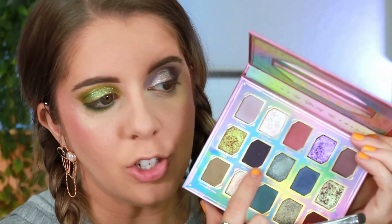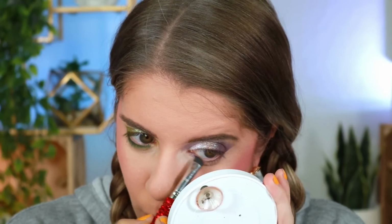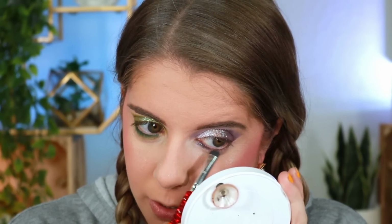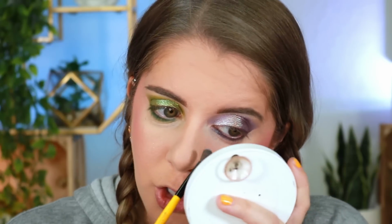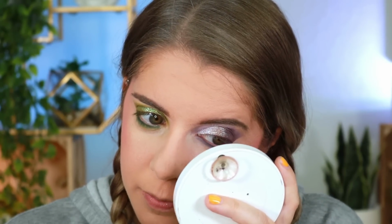And on this eye, we're going to go into the shade called Intoxication right here, and we're going to do the same exact thing. And I think I'm just going to throw on some white liner from ColourPop to really complement this look. Go back into that very first shade, Ecstasy, and use that to blend this out. Oh my gosh, that's so freaking pretty. I love that.